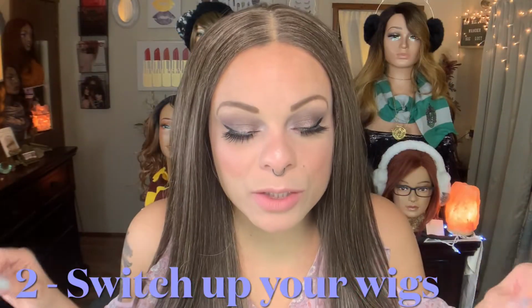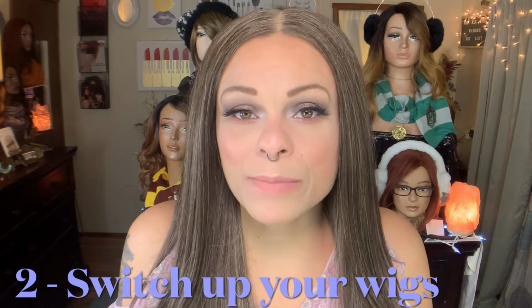Tip number 2 is to switch up your wigs. I know for some people, they may have 1 wig, 2 wigs. Me, I have too many wigs, okay? But if you switch and rotate your wigs either every few days or every few weeks, it does help with the longevity of the wig, keeping it nicer for longer. Also, it helps you switch up your style. If you were wearing your natural hair, we don't always wear our hair the exact same way every single day. So an everyday wig wearing tip is to maybe switch and rotate between a few different wigs.